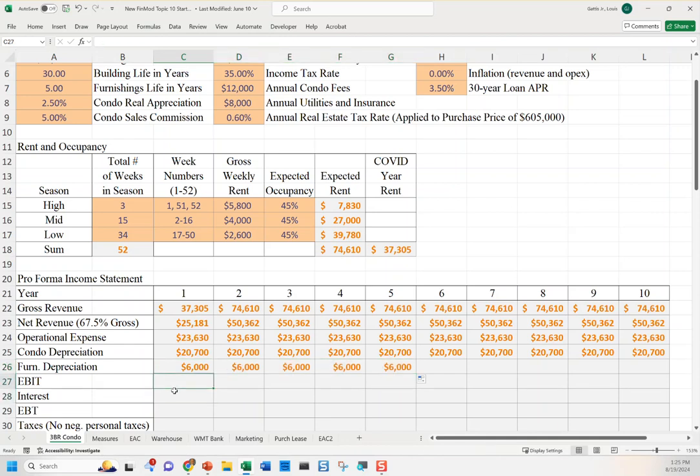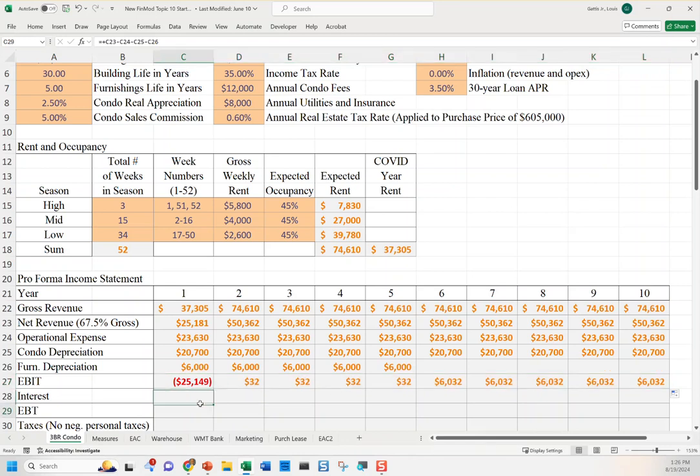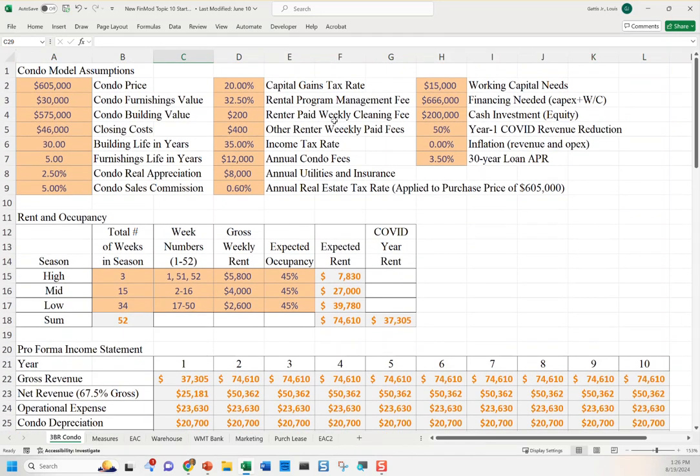All right. That allows us to calculate our EBIT. EBIT, again, you can always start a cell with plus or equals. It's going to be the net revenue minus OPEX minus condo depreciation minus furniture depreciation. So you're going to lose $25,000 in the first year, and then in that last year, you're making about $6,000.